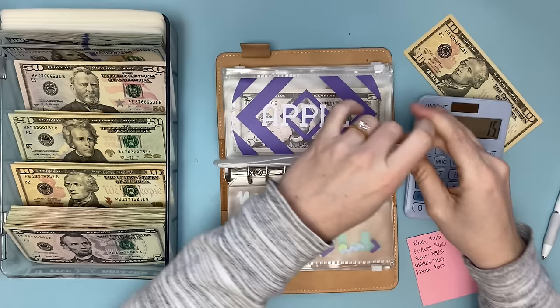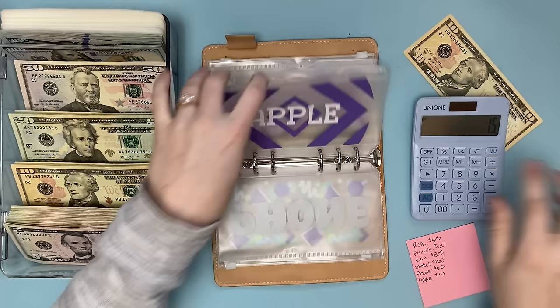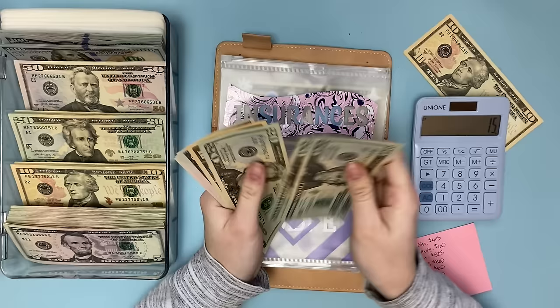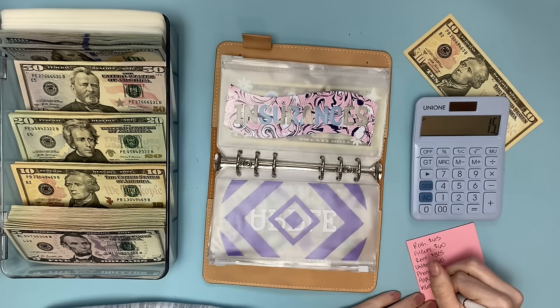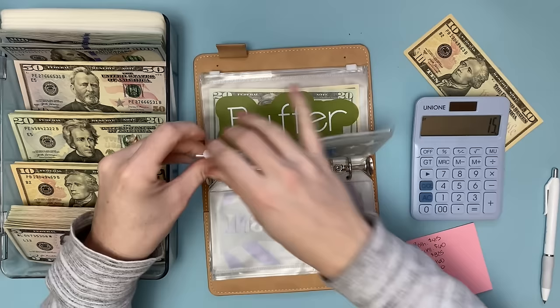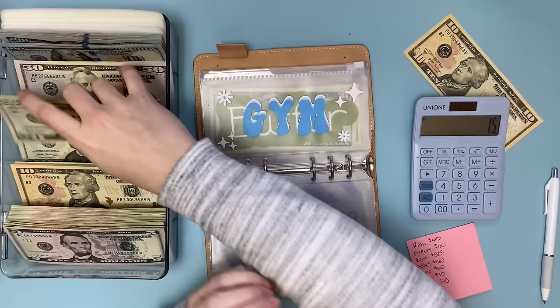Apple has 510. And then insurance has 20, 40, 60, 80, 95, 105, and 10. 110. And then my gyms, I have multiple gyms, 20, 40, 60, 81, 20, 40, 65, 75, and 80. So 180, 100, 20, 40, 60, 70, yeah, 180.